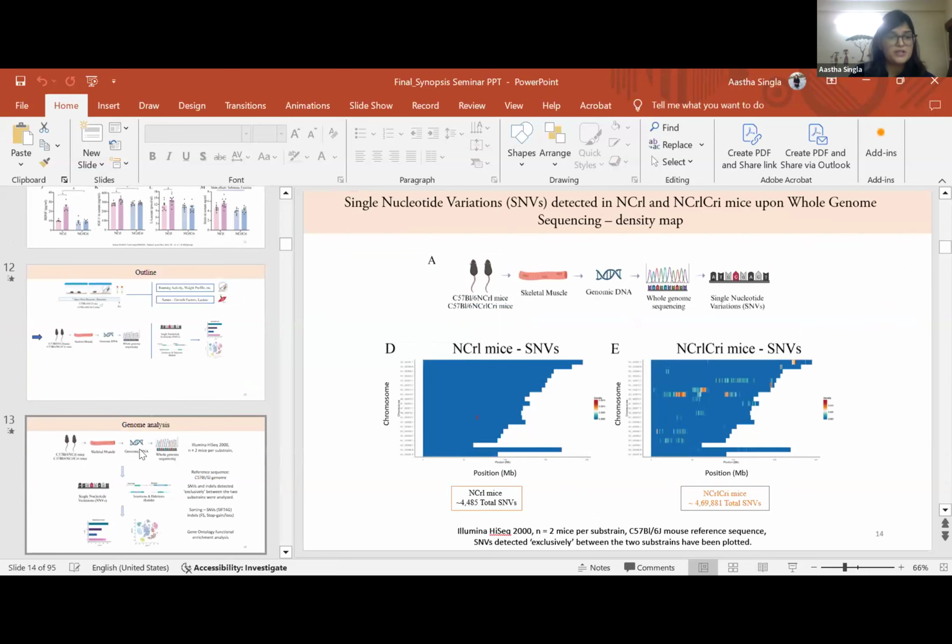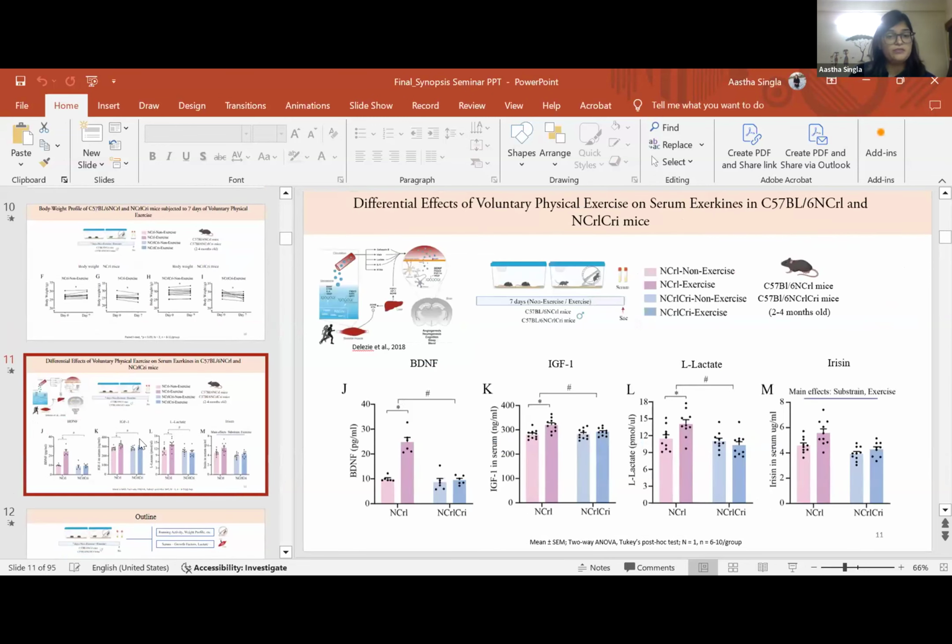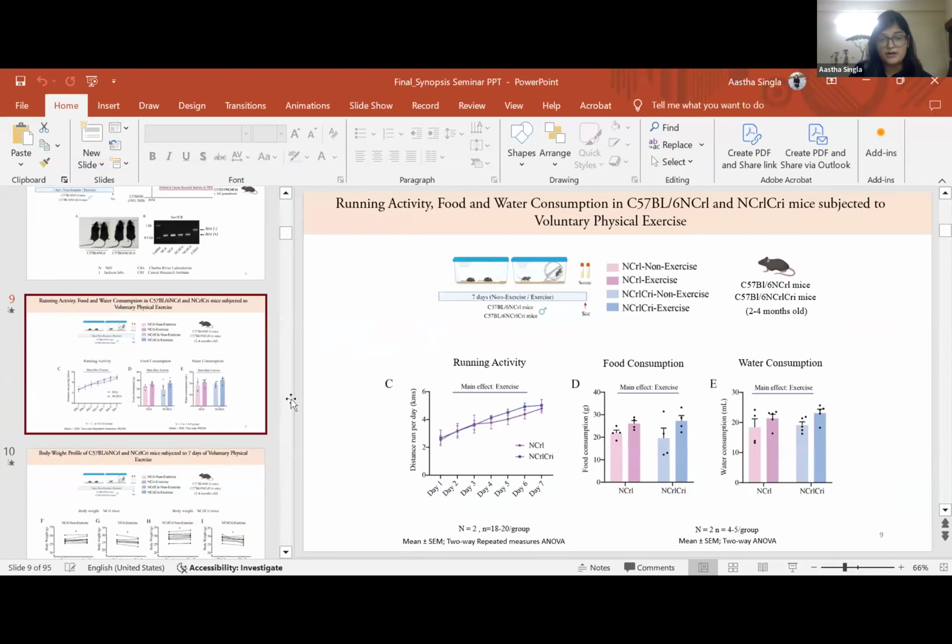And we think that as a consequence of that, we observe these different effects. So as I was talking about brain-derived neurotrophic factor, which is a predictor of the effects on the brain, and these are serum measurements. From the blood of the mice, we isolated the serum, and we see that in the NCRL mice, the new mice subjected to exercise, we see an increase in BDNF. These are all exerkines. So we see an increase in exerkines in the CRL mice, but not in the CRI mice, whereas both these mice are running equally.